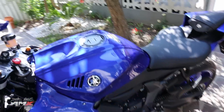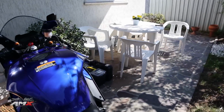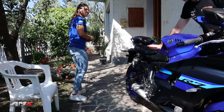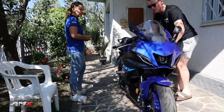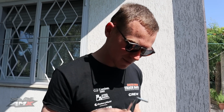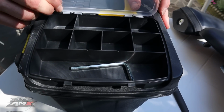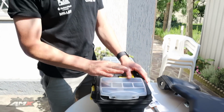Just like that. Nothing like building a race bike at an Airbnb. Should just last for a while. I feel like it comes with a free Allen key. And put that in our trusty toolbox. 5mm Allen key, look at that. We're halfway there. Everyone's got to start somewhere.